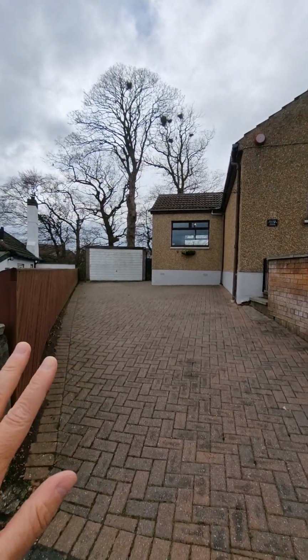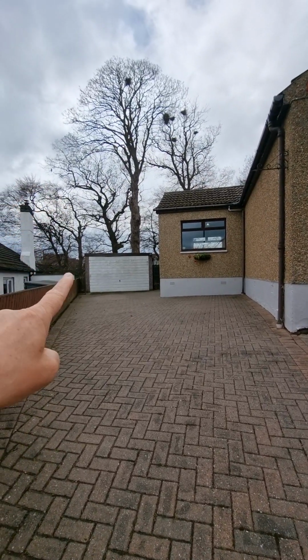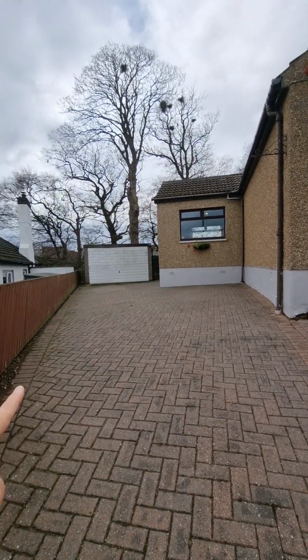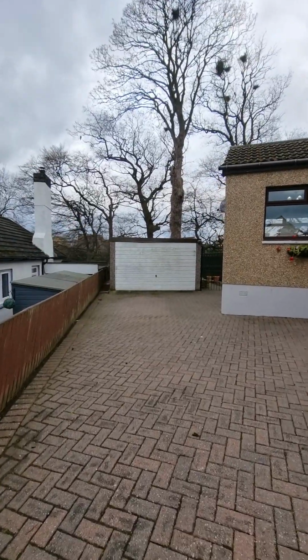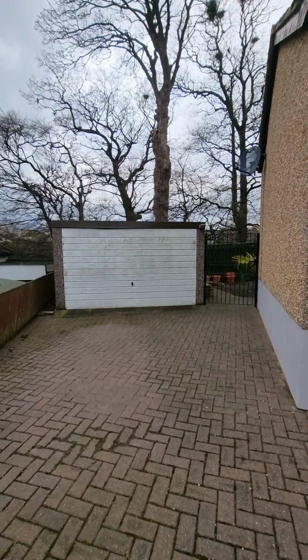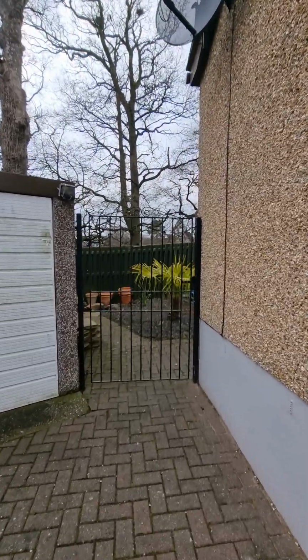So, big monoblock drive. You can see you've got plenty of cars in here. One at the rear, one there, one there. You've probably got another two here. So it is a big, big space. You've got that big double garage as well, ideal workshop, ideal storage area for bikes. There's good cycle routes around here, good running routes, good walking routes as well. Ideal for somebody with pets.